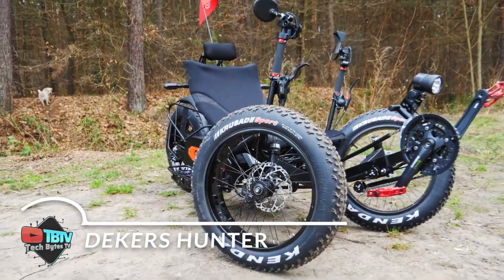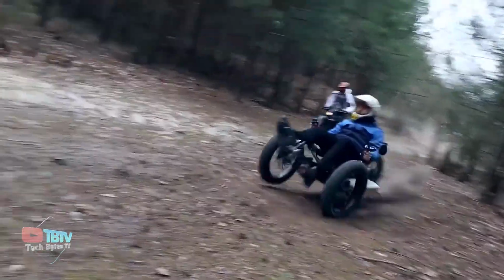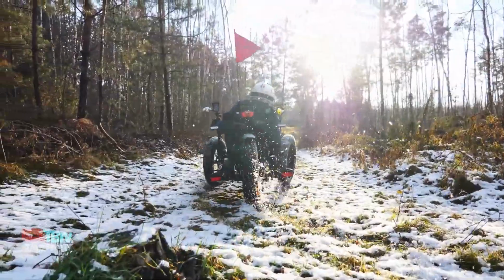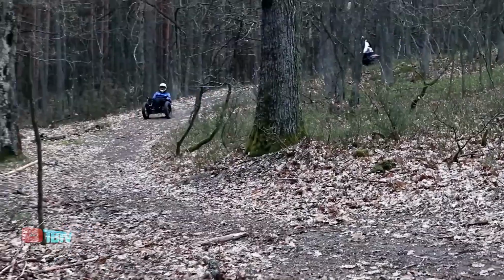Derek offers customized electric bicycles that combine performance, durability, and comfort in a unique package. Their flagship model, the Hunter, features 3 wheels and a powerful electric motor for off-road adventures. What sets it apart is its ability to be customized with every detail, from the motor to the battery, tailored to the customer's individual needs and preferences.